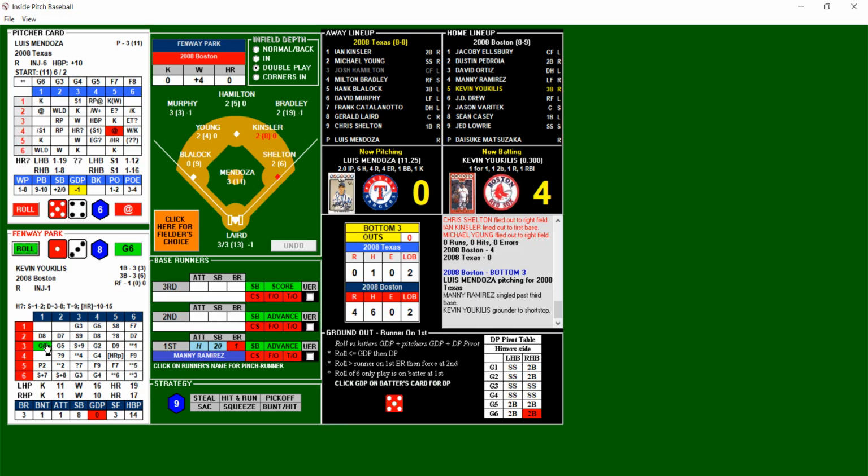And on the double play rating, remember to figure out the double play, it's the roll versus the hitter's grand double play plus pitcher's grand double play plus the pivot. So in this case, Luis Mendoza gives a -1. That's going to take the grand double play rating to a 0. Kinsler adds nothing to that rating, Kinsler being the pivot on that.